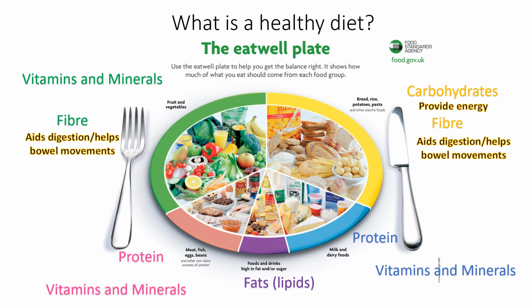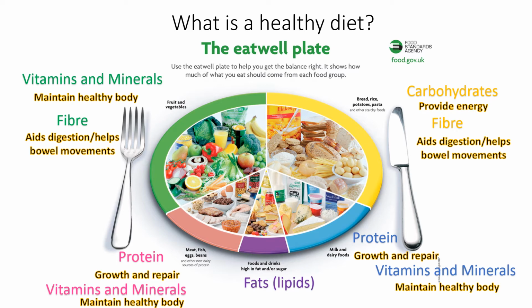Fibre aids digestion and helps your bowel movements. It essentially makes your poo a bit more solid and helps the whole system work properly. Protein is for growth and repair. Protein is made up of something called amino acids, and amino acids are what your cells need. We're going to do this a little bit more when we talk about DNA, but that's why if you're working out, you would have a protein shake, or bodybuilders may have a protein-heavy diet full of meat and eggs and beans, that sort of thing.